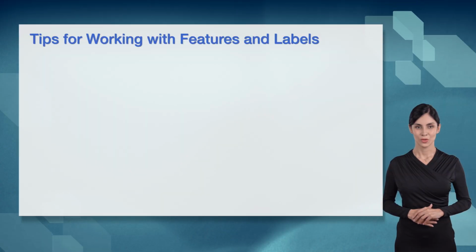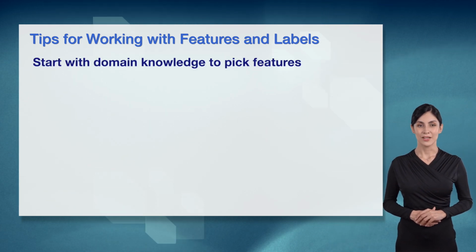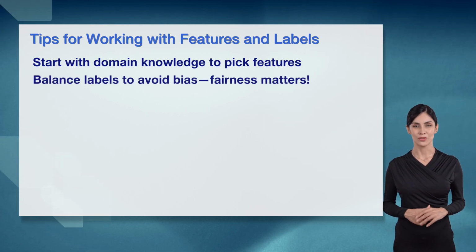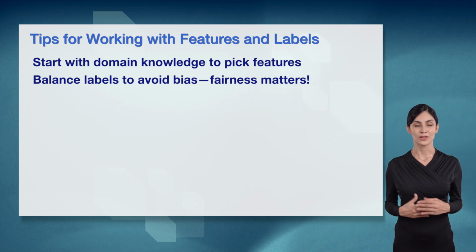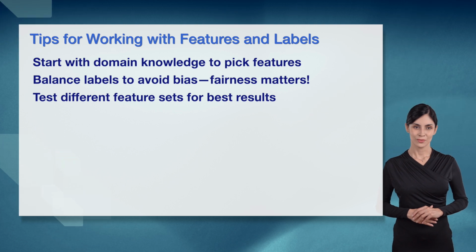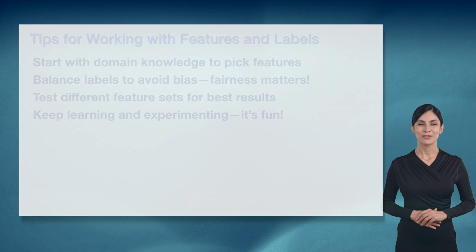Here are some tips for working with features and labels, and I'm so excited to share them. Start with domain knowledge to pick features that make sense for your problem. It's a great foundation. Balance your labels to avoid bias, ensuring fairness, which is so important in ML. Test different feature sets to find what works best for your model, experimenting with joy. Keep learning and trying new things. It's so much fun.